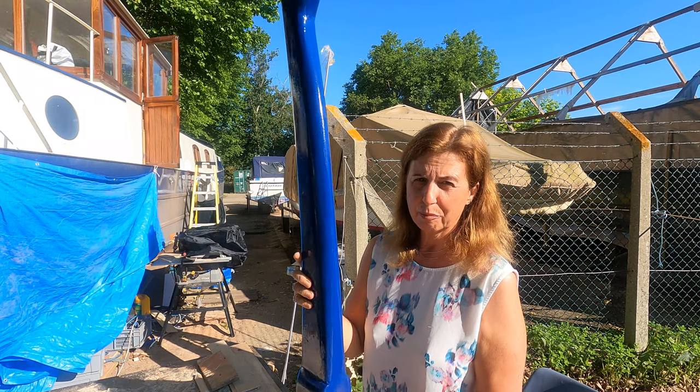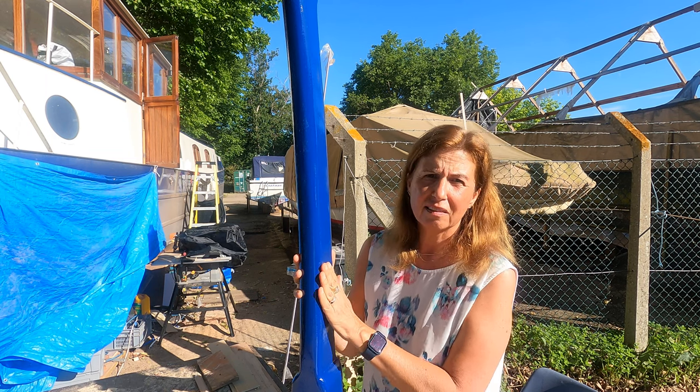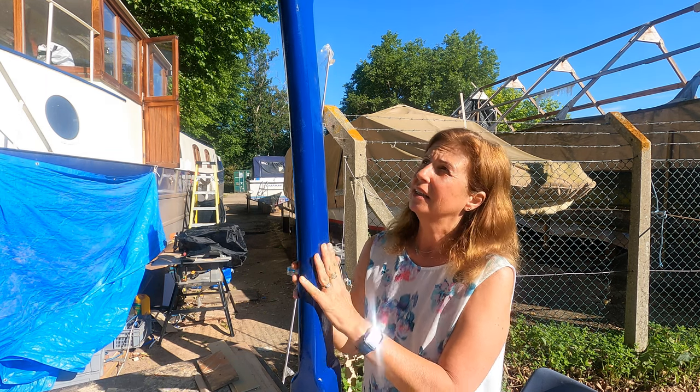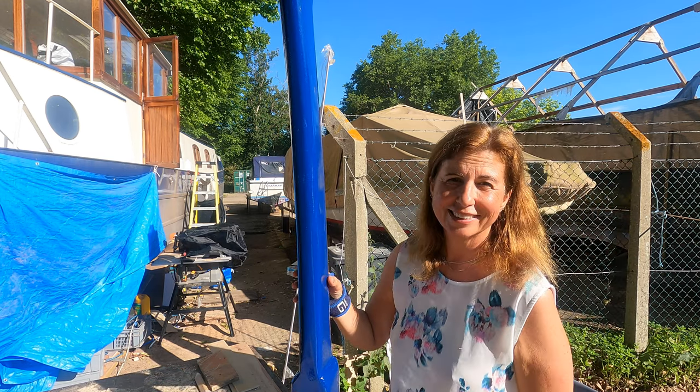That's a mast. It's beautiful. But I'm still going to sand again and paint again to give an even better finish. But it's beautiful.